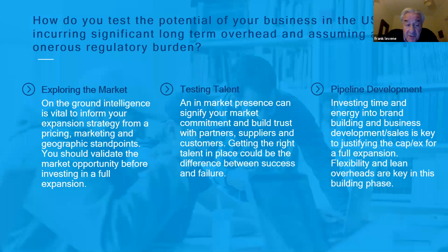So what does it allow you to do? It allows you to explore the market and gather intelligence. It allows you to look at the 4 Ps. Is your pricing right? Is your promotional approach right? Is your physical distribution right? Have you got the right person even on the ground?